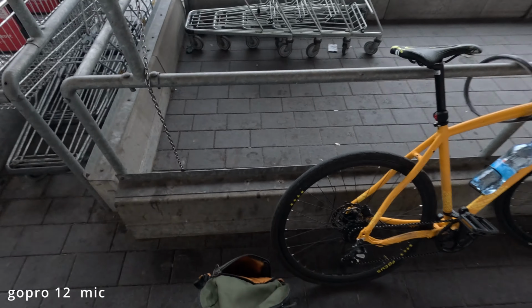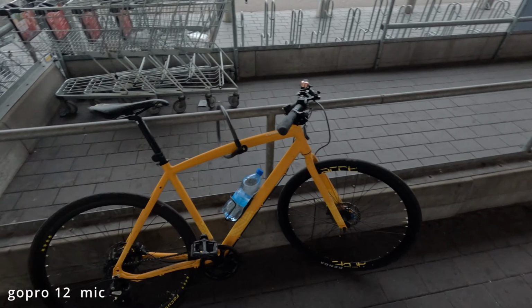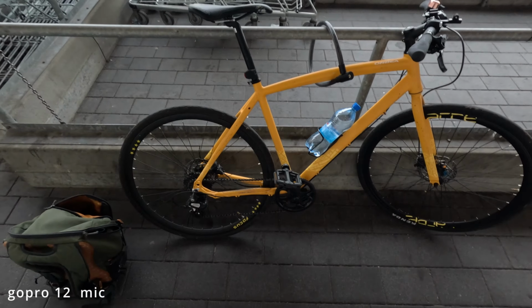Alright. So I think that's all I have. Just a quick test for the GoPro 12 on that beautiful bike.